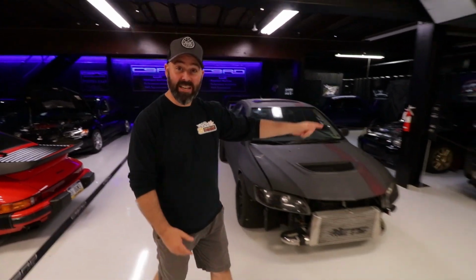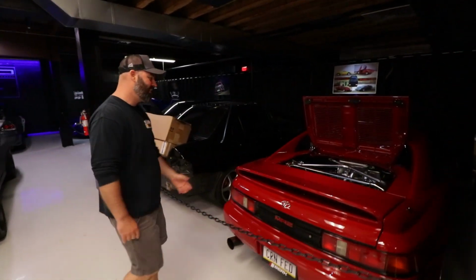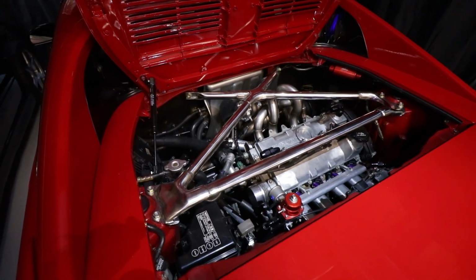This MR2. Look at the engine bay in this MR2, Peter. Look at this engine bay. I know, who drives MR2s? I love it. You never see them. It's like the most immaculate engine bay you'll ever see. That's apparently going to make 600 at the wheel. Hope you have good life insurance, owner guy.